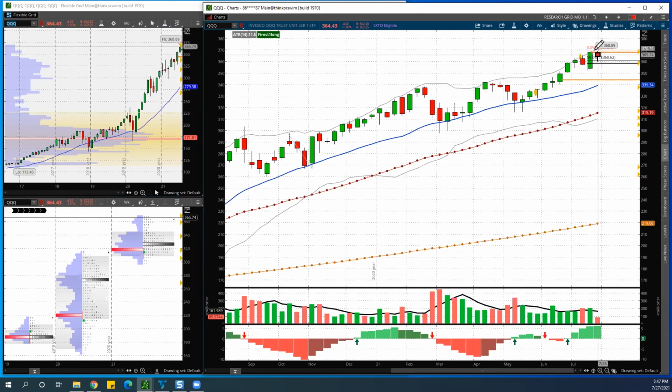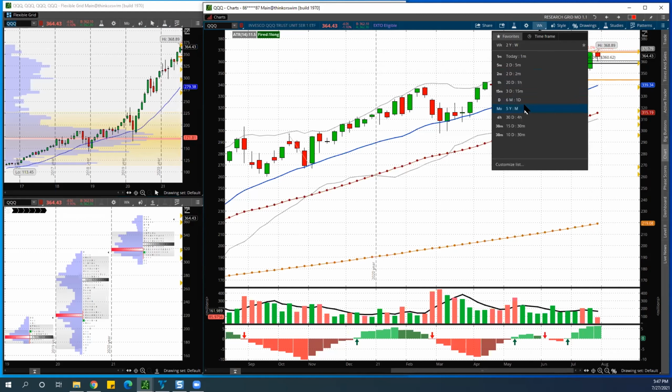So the Qs, I'm going to be doing a weekly 1-2-3, setting it up by an outside week so that you can all see it and we can all talk about the same language and understand exactly what's going on, at least as far as the structure.